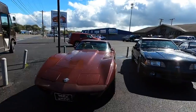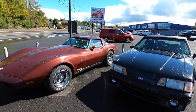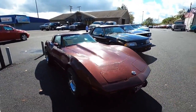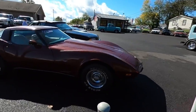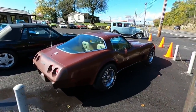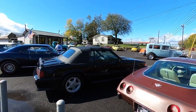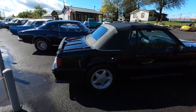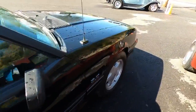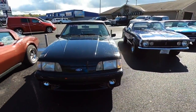Next up, we got a 1979 Corvette with T-tops. This one's 13.9 with a tan interior. Right next to that, a 1993 Mustang convertible, right-hand drive. Something different. It was fun test driving this too. And that one's 19.9.